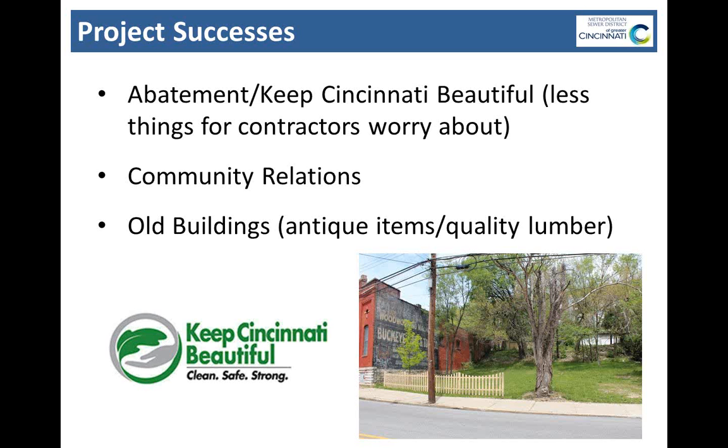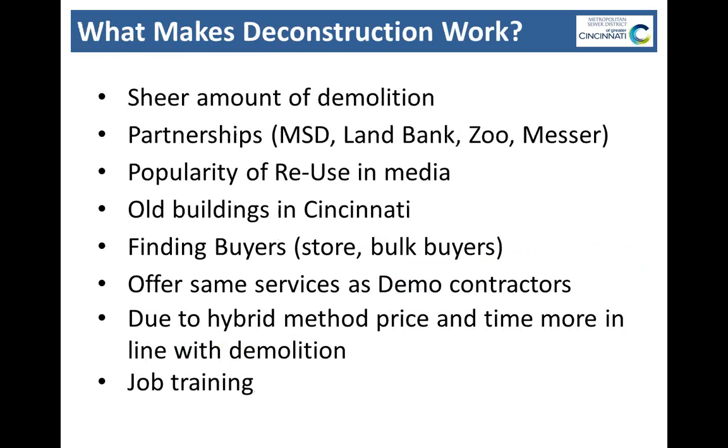And just generally speaking, this is a really good area to do it in because the buildings were so old and there were lots of unique antique items in there. And on top of that, we got some great job training out of it while we were saving those items.